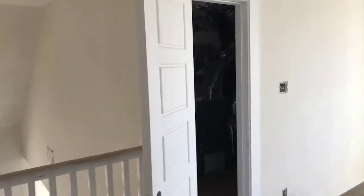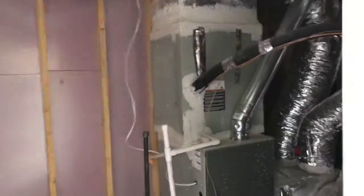Now this has got a little more of an open floor plan. As you can see, the open stairwell here. But I want to take a look more this time at the air conditioning system itself. So in this house they've built a mechanical room, a closet on the upstairs, where the air conditioning system is.